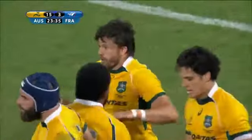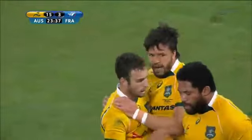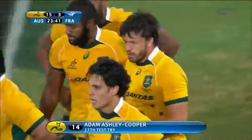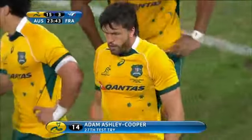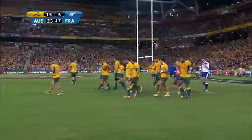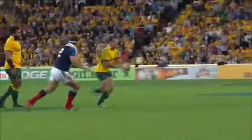27th test try for Australia. Adam Ashley-Cooper in his 92nd test. That was good play from Nick White. Good vision, he was picking the right runners. Defensively, the French were numbering up, but in the end, I'm not sure who it was racing up. Might have been Gal Fickou looking for the intercept in midfield.